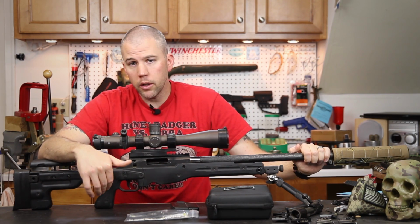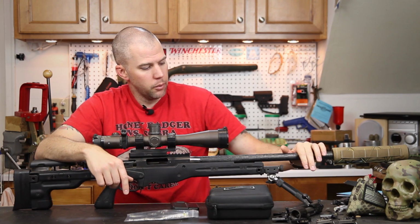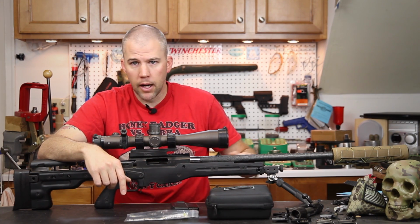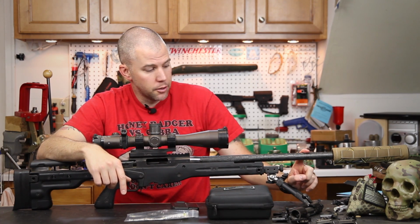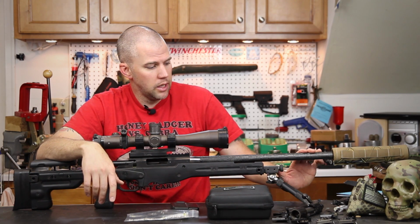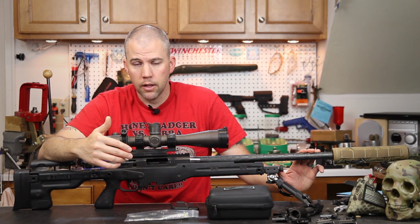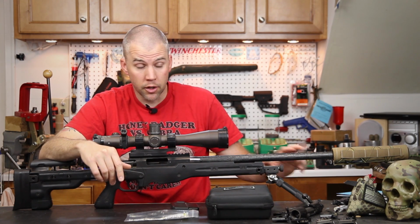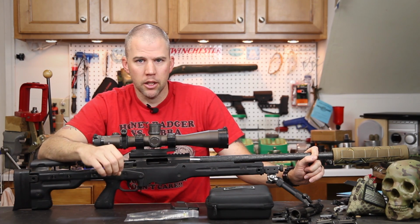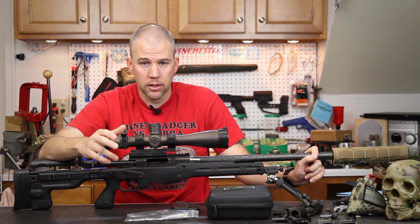Now, the barrel on here is not the factory Accuracy International barrel. The barrel that we have on here is from Proof Research, and it is one of their carbon fiber wrapped barrels. And this barrel got an extremely large amount of attention out there because you don't see a ton of them until you start to get into really upper levels of competition and upper level duty rigs. This barrel has been extremely, extremely consistent. It's one of the most consistent barrels I think that I have in my stable.